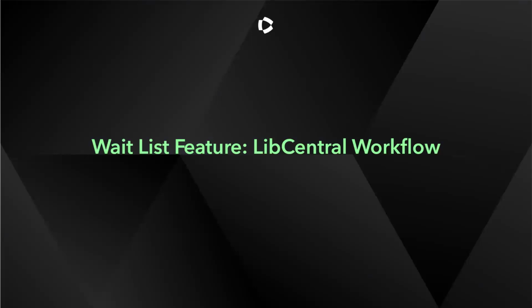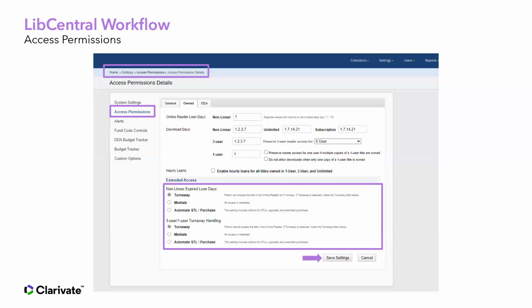So to cover where that waitlist feature enabled button is, or to be able to turn that on: before activating the waitlist feature, you'll want to check the access permissions, again, for your owned titles. So you click on the settings drop-down menu and select access permissions. And you want to make sure that your extended access settings are set to turn away, as what you see in this example here.